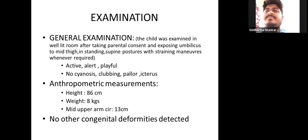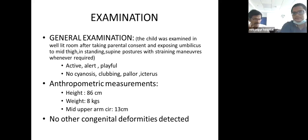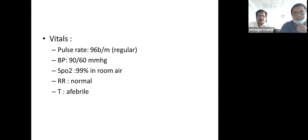Nitesh, in the history, the child won't say that the pain is radiating to the scrotum. Pain in the left groin can be indicated when he's crying or there's tenderness. But radiating to the scrotum, I don't think the child can explain. This statement is not required. Okay. Sorry, sir, examinations are essentially normal.